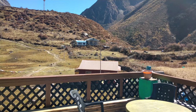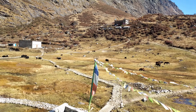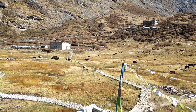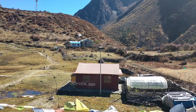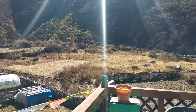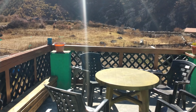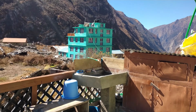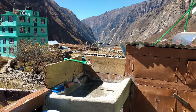Okay, staying here for the night. Here's the view from the roof. The dining hall is a rooftop. It's at the very, very top. And it's a local store down there. Gonna wash our dirty clothes, wash both our base layer bottoms.